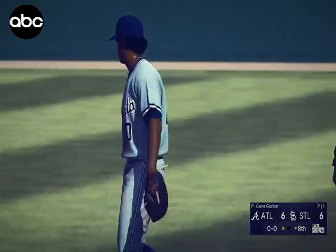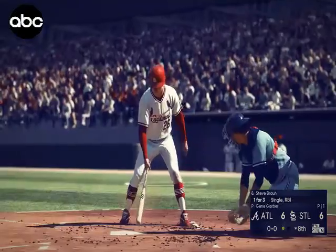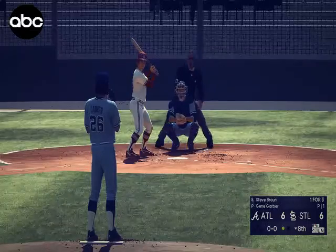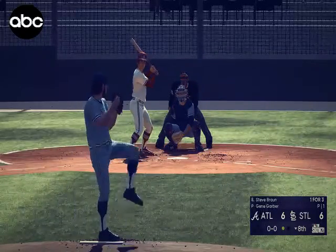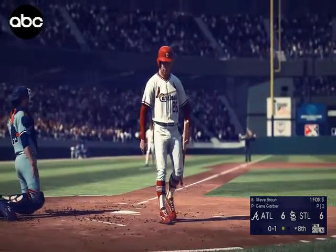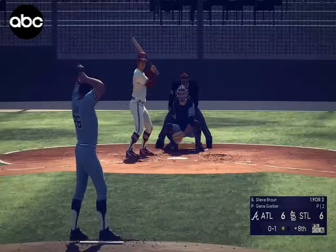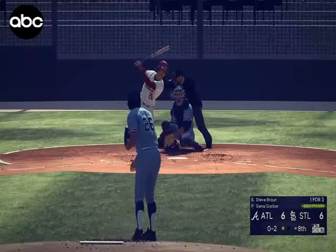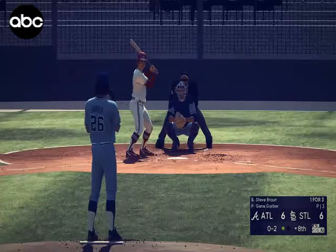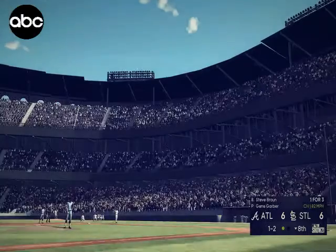Now batting, third baseman, Steve Braun. The next to bat for St. Louis, Steve Braun. First delivery to him. Tough to do much with that one. A swing and a miss. Change up, and he ain't buying it. 1-2.